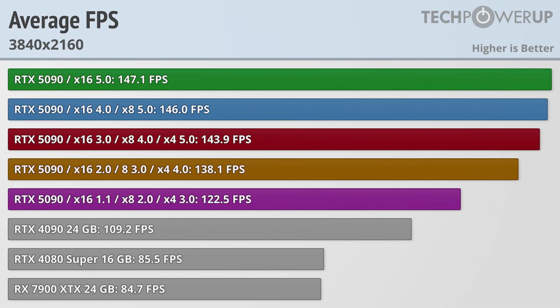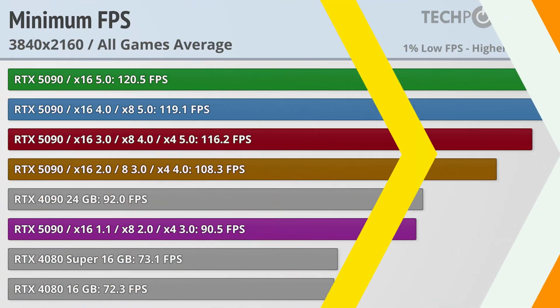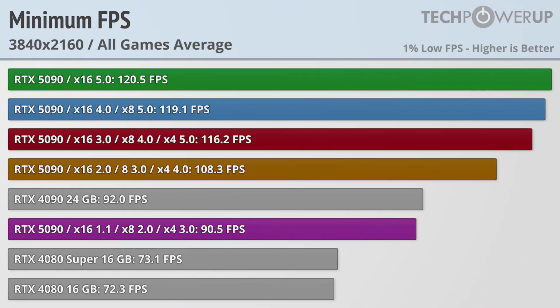That does mean that both the slowest and the fastest configurations of the 5090 are still faster than the 4090, with PCIe 1.1 still delivering 13 FPS better than the 4090, and PCIe 5.0 delivering 25 extra frames on top of that. Taking a quick peek at the minimum FPS though, does give us a little bit of foreshadowing, with the 5090 at 1.1 speeds falling a little bit below the RTX 4090.